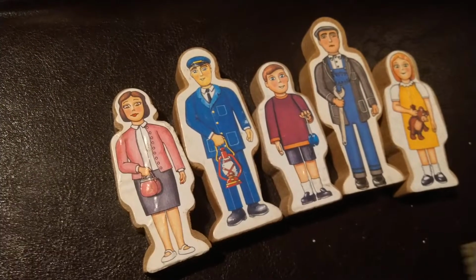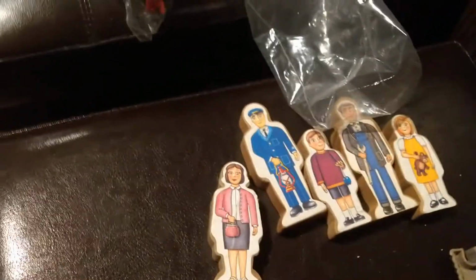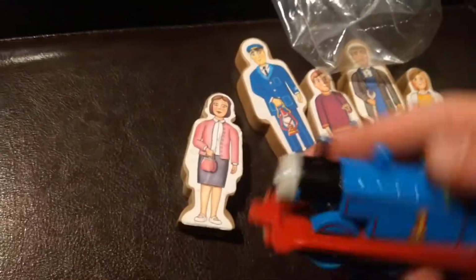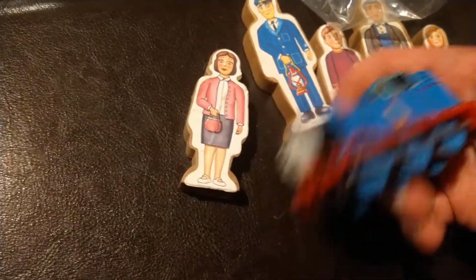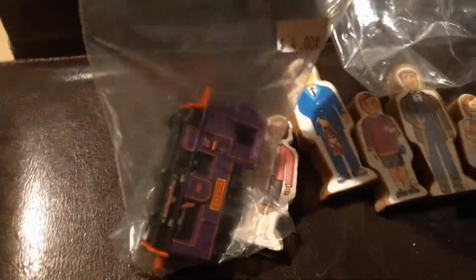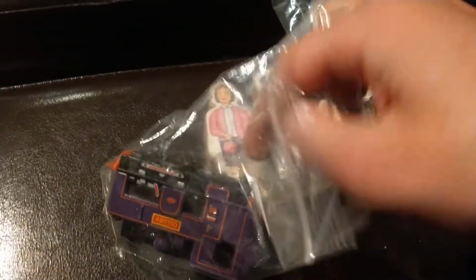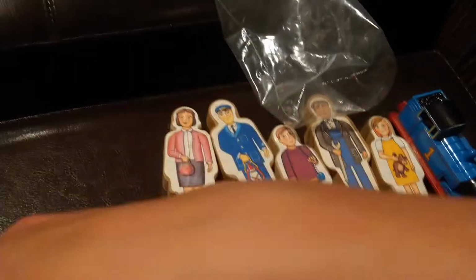Now we move on to what I'm really excited for. I'm trying to open it with one hand. Oh, I got it! So here we have my first three Ertl models. First, of course, is Thomas. I had to buy him because this is Thomas and Friends. How could you not? And there's two I'm really excited for. Next is Coley, because I don't have Coley in any other form other than Take Along. No, Take and Play.